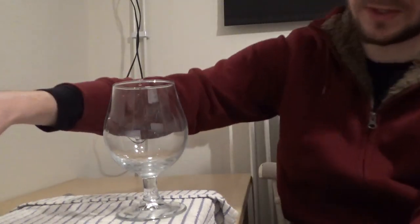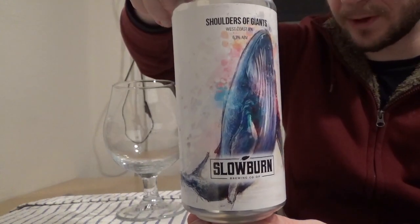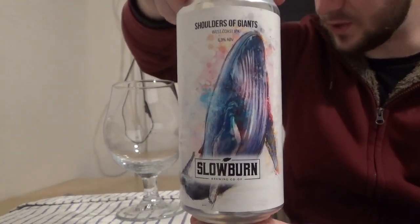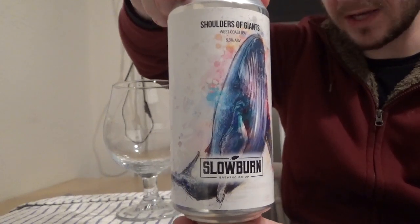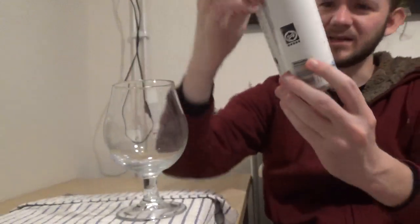For this one then we are going to go to Hvidovre, if I'm pronouncing that correctly, which is to the southwest of the central part of Copenhagen, and we're reviewing my first beer from Slowburn Brewing Cooperative. This one is the Shoulders of Giants, a West Coast IPA coming in at 6.3% ABV. And this is supposed to be a pretty nice beer actually, so I'm very curious to see how it turns out.